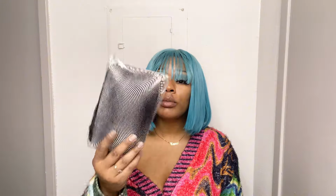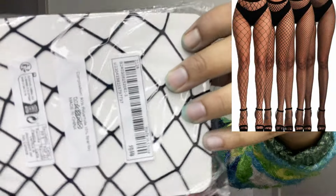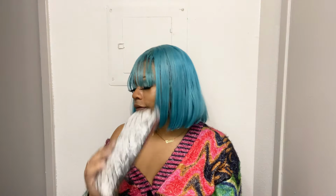Okay, so the next package. I think I got like 30 some items. Oh, these are some more tights. These are more tights with holes in them. And this is a 3-pack. It comes with 3 different ones. Let me check it out. If I can open this one.